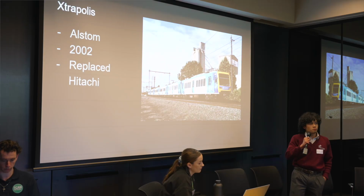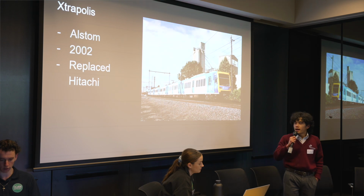Finally, we have the Xtrapolis. They were made in 2002 by the same company, Alstom, and they replaced the Hitachi trains. Not sure if any of you young guys remember them, but they replaced the Hitachis.